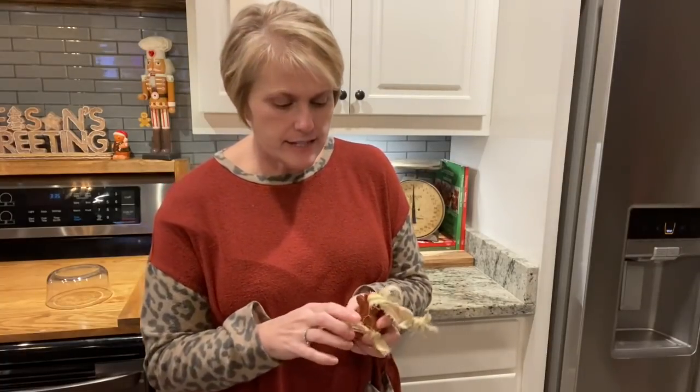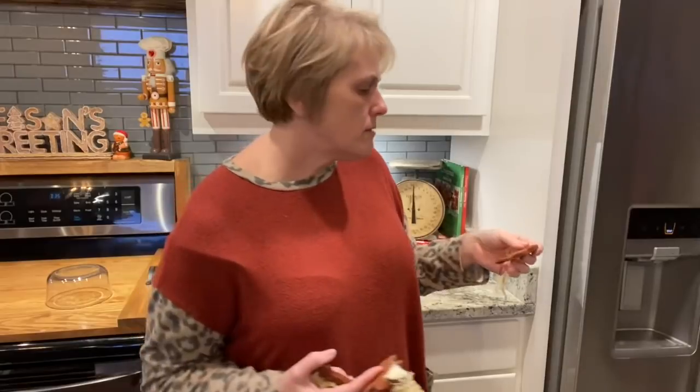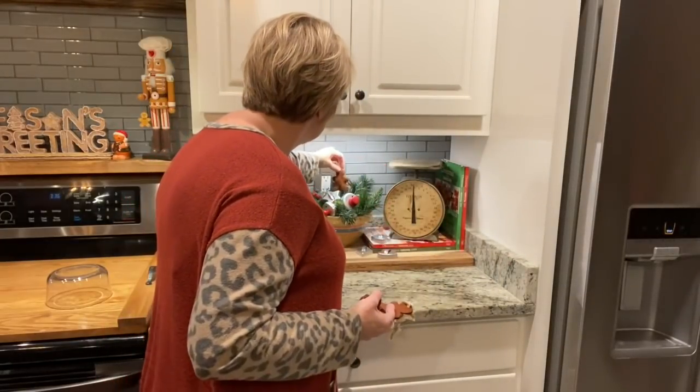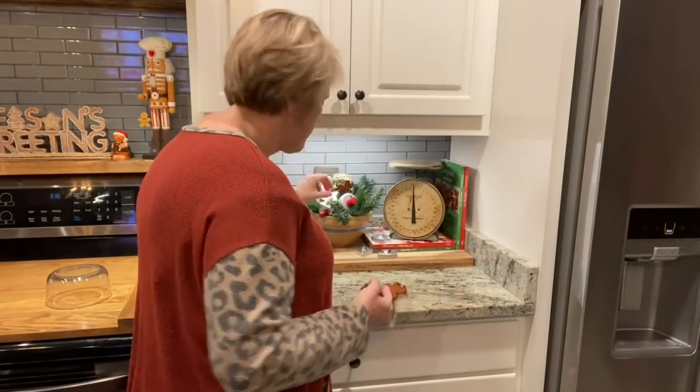But I have made these numerous times. This is a little girl, and this is a little boy. You bake them. You can leave them to dry if you didn't want to bake them. But they smell good. The scent is kind of going away on them. But what I thought was I could kind of stick them. I'm gonna mess everything up.